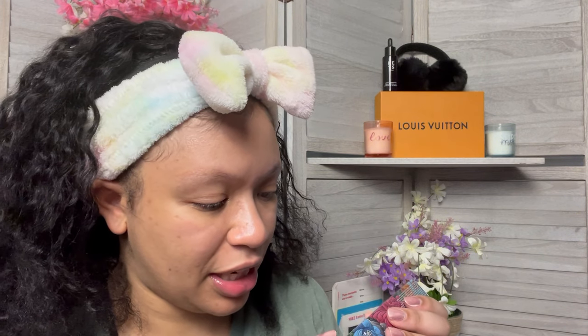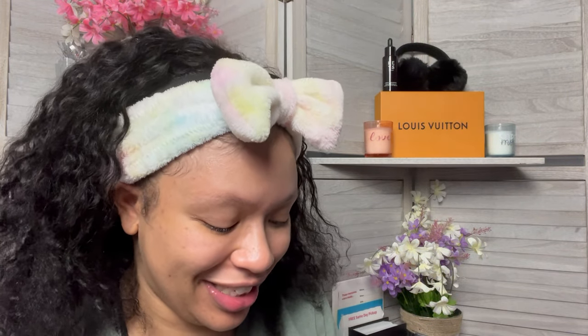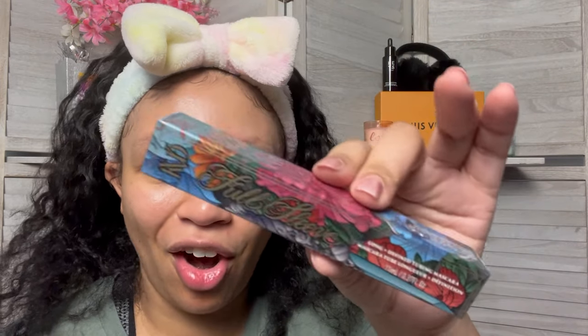The next item that I'm pulling out of here is by KVD, Full Sleeves Long Defined Tubing Mascara. Mascara Tube Long Definition. I'm sorry for those who were probably offended with that fake accent. This is what the box looks like. That's actually really pretty. It's giving like Ed Hardy vibes and it's a mascara.